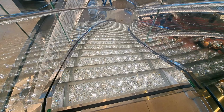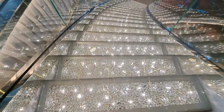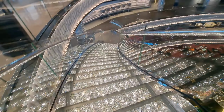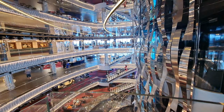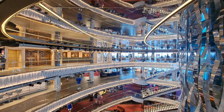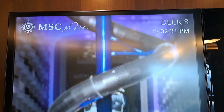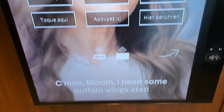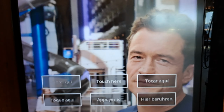Looking at the diamond staircase here. Isn't that beautiful? Look at that. Looks really nice. And they've got it on the other side too over there. It's a very beautiful atrium for sure. Just about everywhere on the cruise here, they've got one of these on every floor by the elevator usually. There's Drew Barrymore.